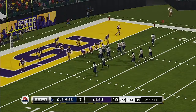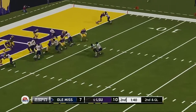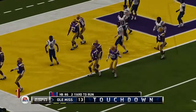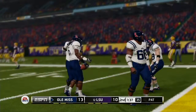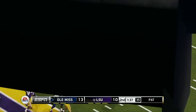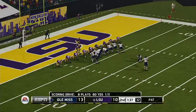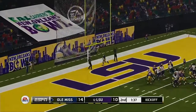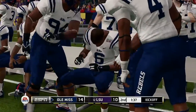This is the eighth play of this drive. Touchdown, Ole Miss. Perfect call under these circumstances, confusing them with the option and then getting the football into the hands of the running back. And he hits the PAT. An 8-play, 81-yard drive, and they put up 7 points.